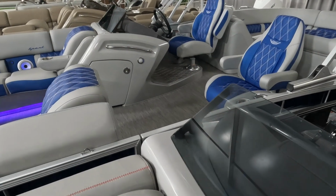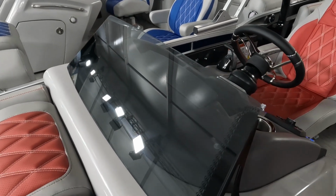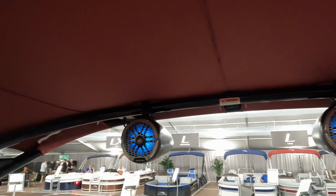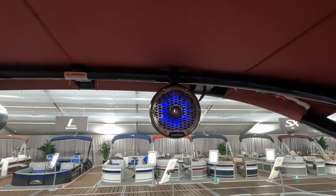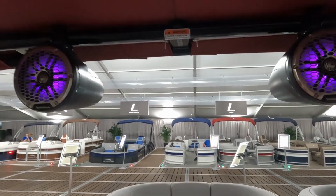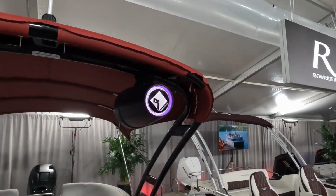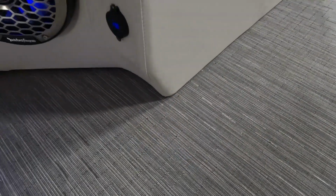We'll go back to the glass windscreen. This is not new for 2023, but it is a new option on the R models. Previously it was not available. And of course, Bennington is no stranger to Rockford Fosgate, but this year they have upped their game and brought with it some new color-changing speakers. These speakers look fantastic. This, of course, is going to be on the R series on an open arch, color changing on both sides, and they sound great. They do have some new speaker grills on some of the other boats.